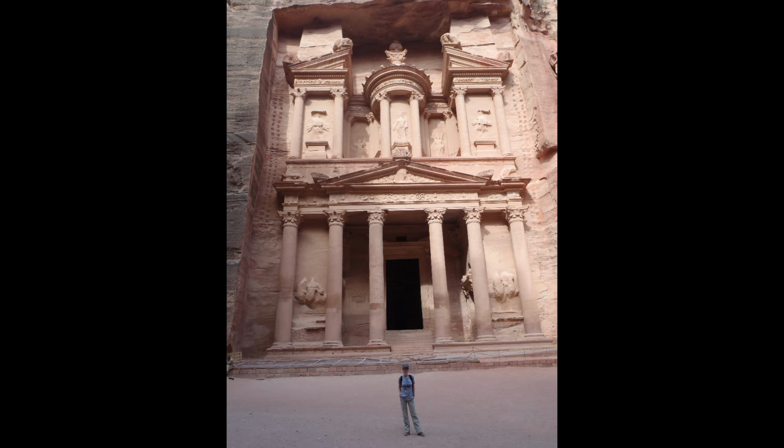Since the discovery of the other tombs I just spoke about, it's been thought that there were always more to be found. Earlier this year, archaeologists used ground-penetrating radar to look at the wider area in front of the Treasury.